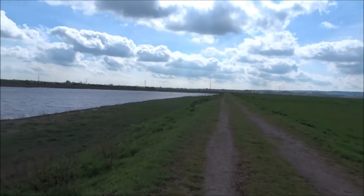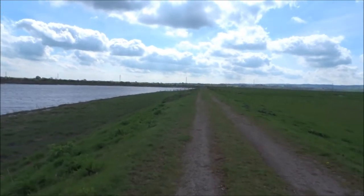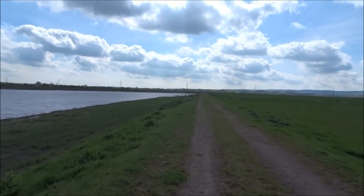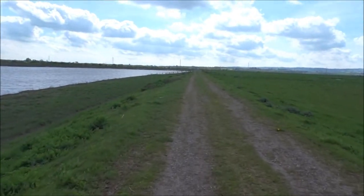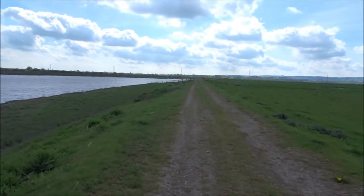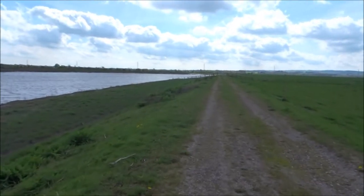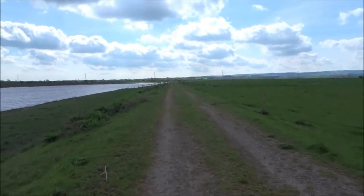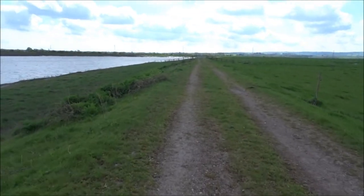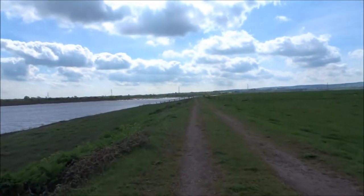So it looks like the river is coming in now. It must have been on the turn when I first arrived. I think it was what you call on the turn. No, it couldn't have been. Still, must have still been coming in. Yeah, you still need a decent coat. I didn't bring a scarf. I've got gloves and a hat though. I don't feel as if I need the hat.